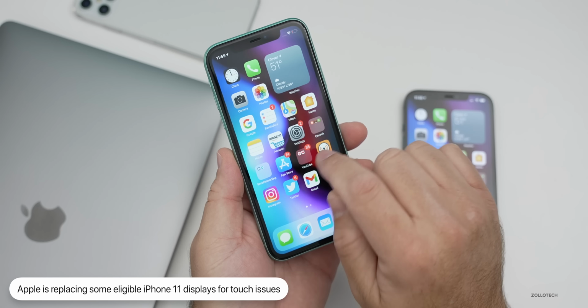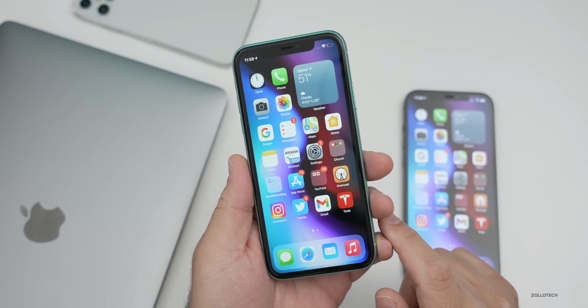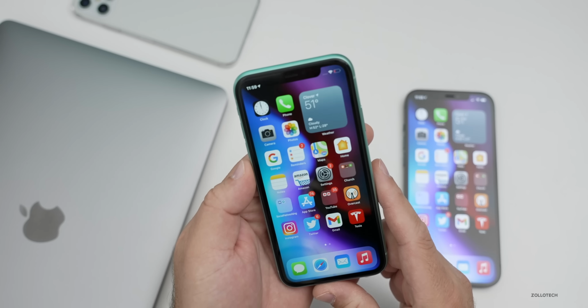If you're having this issue with touch responsiveness on an iPhone 11, they may offer you a free replacement if it was manufactured within those dates. Of course, if you have AppleCare already and it's a problem, you can get it replaced either way, but they are offering that if you don't have it.